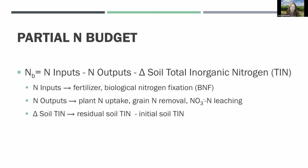We also did a partial nitrogen budget that was very simplified. And our inputs included were fertilizer and then biological nitrogen fixation from the soybean. And then our nitrogen outputs were from plant nitrogen uptake, grain removal, and then from nitrate leaching. And then we included the change in soil total inorganic nitrogen, TIN, using the residual soil TIN from the end of our study minus the initial soil TIN from the beginning of the study.